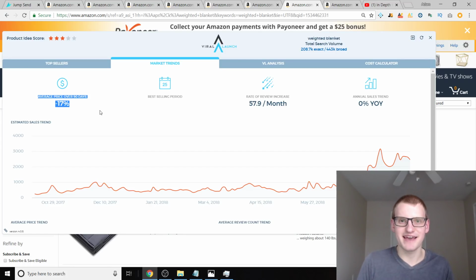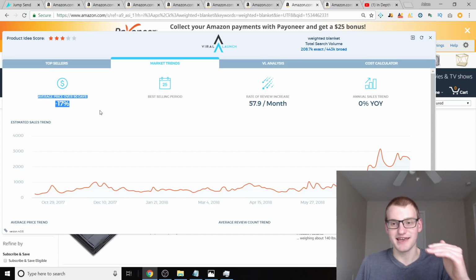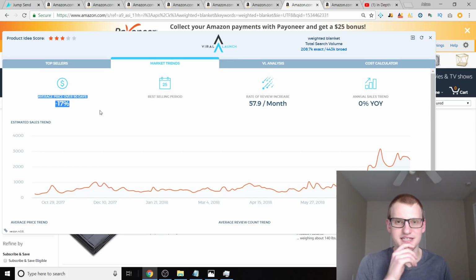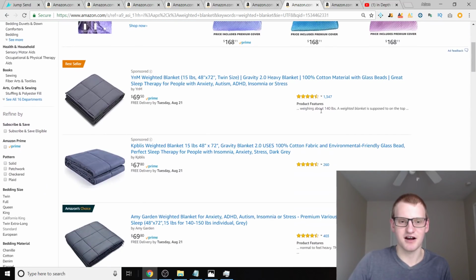This product had, the first page has gone down on average 17% over the last 90 days, okay? So the price used to be here, and then subtract 17%, that's where it's gone. That is a very good indicator that there's way too many people entering the space, and they're way too willing to compete on price, especially once I figured out how much this product cost.